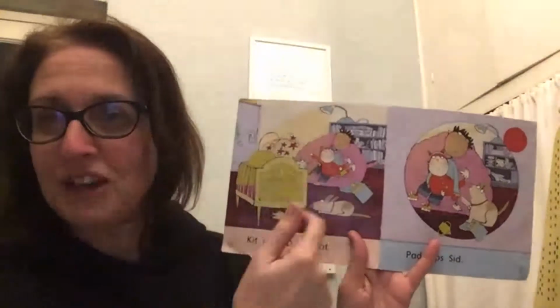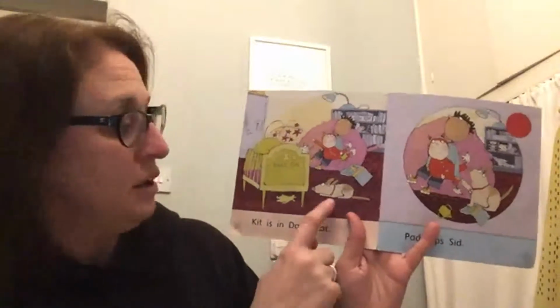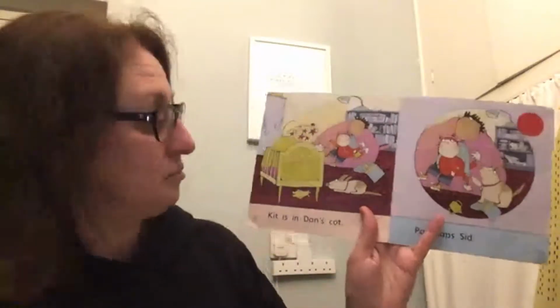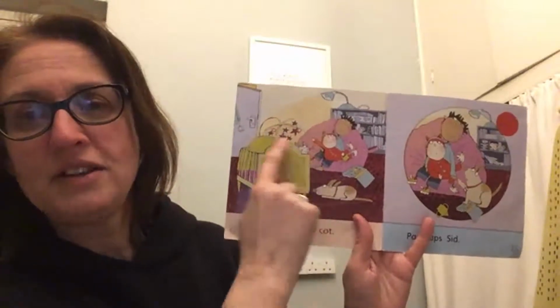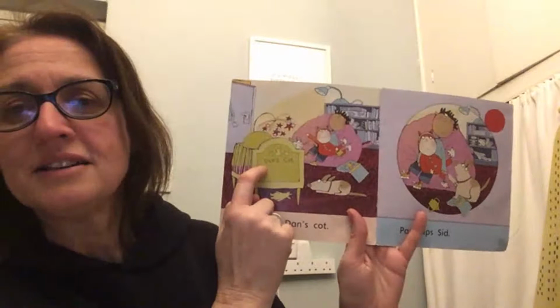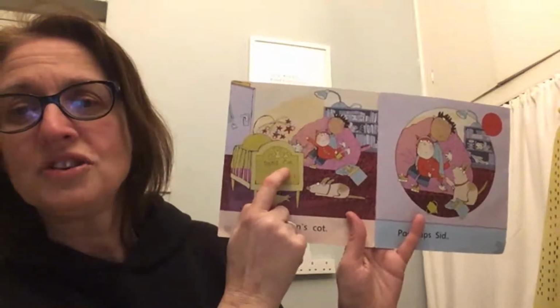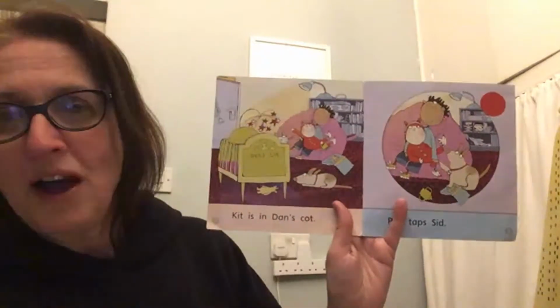We'll take time to have a look at the picture. There's quite a lot going on in this picture here, lots of clues to the story. We don't know who this chap is here. I'm not sure who we know who these two are, but we do, I suppose, know about Sid because he's in lots of the stories. And here's Cheeky Kit peeking over the side of the cot. There's even a little bit of text in the picture as well. If you wanted to point that out, that says dance. Cot over there, and there's the title on the book as well.